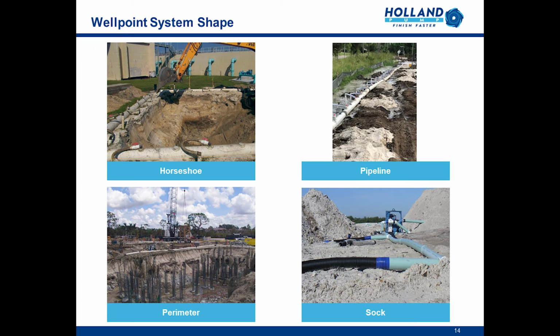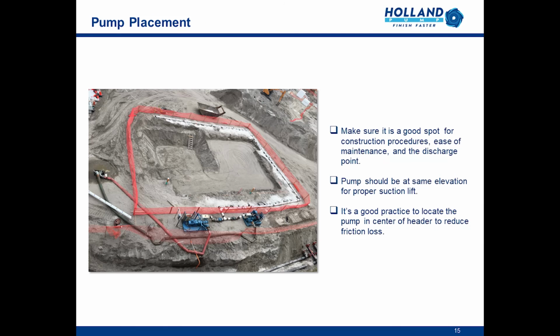In the last 20 years, a popular method of dewatering has been sock dewatering, and on these applications, wellpoint pumps are connected to the sock system to dewater. Pump placement is a critical consideration. Make sure it is in a good spot, easy to fuel, easy to maintain, and works well with the discharge plan. Pumps should be at the same elevation for proper suction lift. It's a good practice to locate the pump in the center of the header to reduce friction loss.